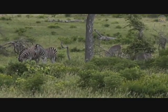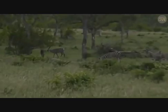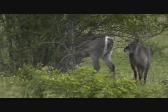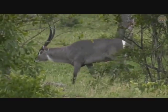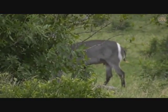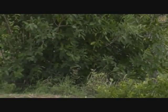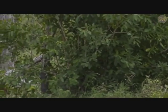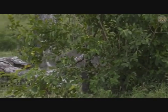So what these waterbuck have done is they were feeding, and then they come and stand in a shady spot, or in the case of that individual, that male of theirs just stood up. He's now walking. You can tell the really big horns of the male. We got a whiff of him just now. It's very, very strong odor. Smells very, very potent, like very cheap perfume. Very cheap perfume, not something anyone would ever want to buy, but apparently the ladies seem to like it.